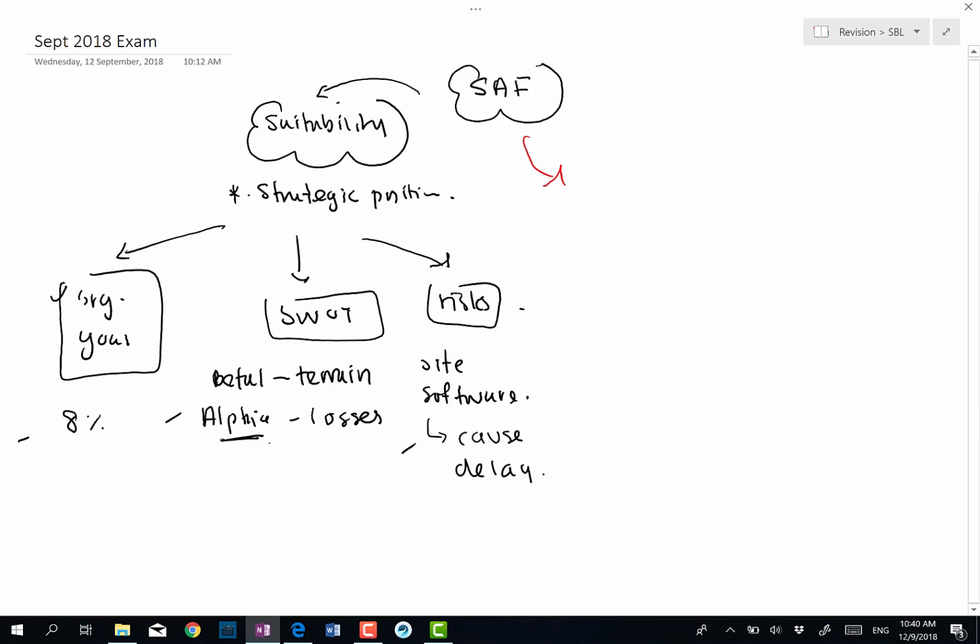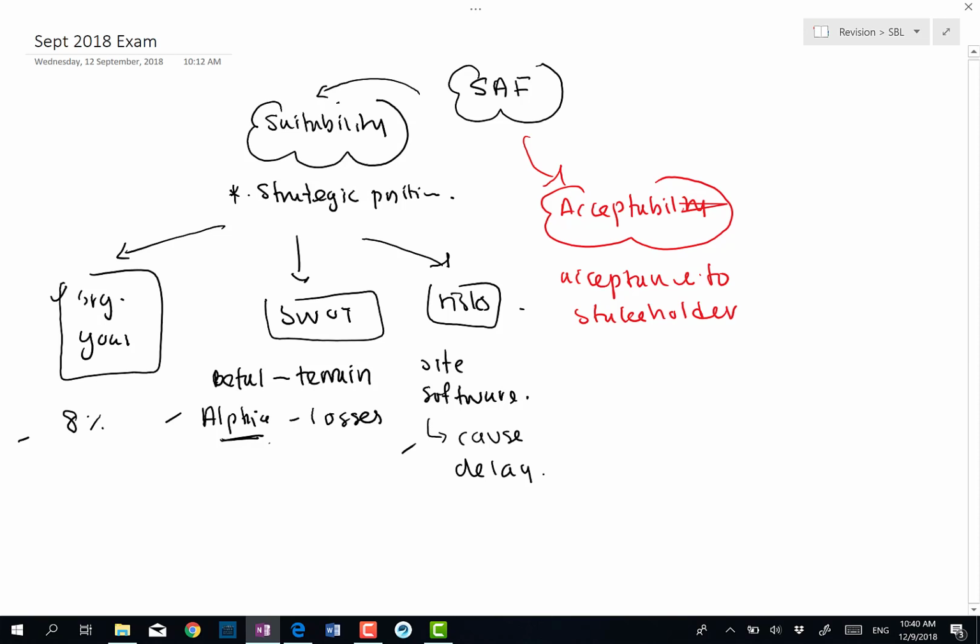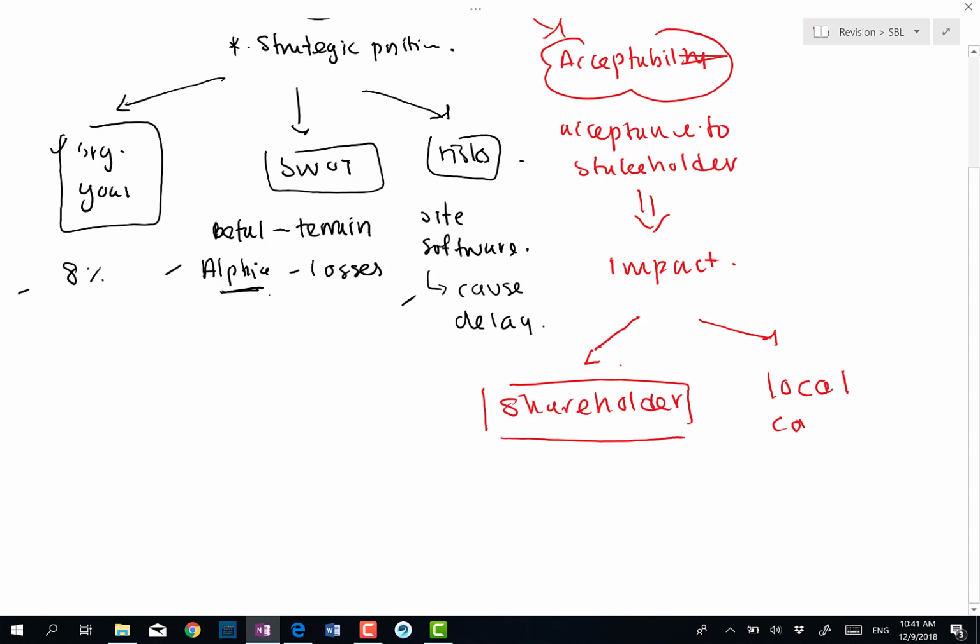Acceptability. When we discuss acceptability, we are basically talking about the acceptance of the strategy by stakeholders. If you look at the information within the question, the CEO mentioned stakeholders first, so we want to consider the impact on the stakeholders. In this question, there are two stakeholders you can discuss, which are the shareholders and also the local community within Beetle.